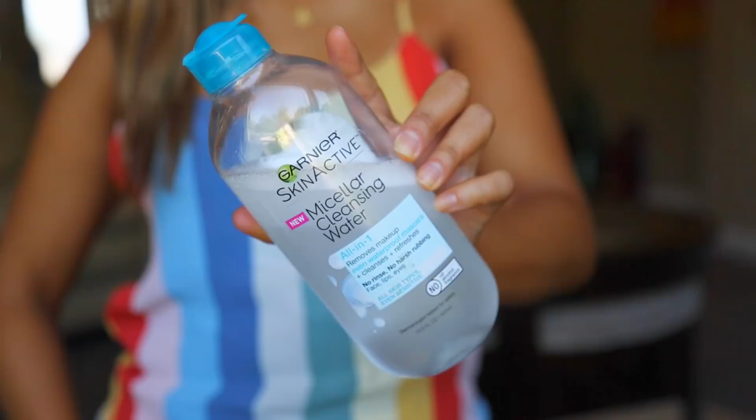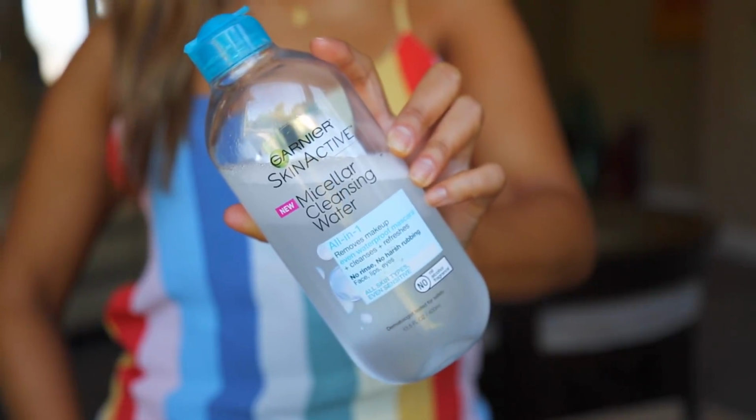So I always use some sort of bi-phase eye makeup remover. I really like the Garnier Micellar Water, the one with the blue lid, because this is the one that removes waterproof makeup. You just give it a shake, mix it together, put this on a cotton pad on your eyes, and then the makeup just melts away. So this is what I use to take off waterproof makeup.